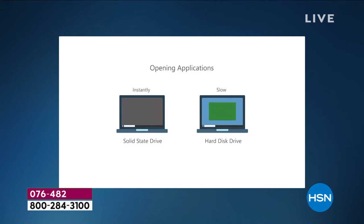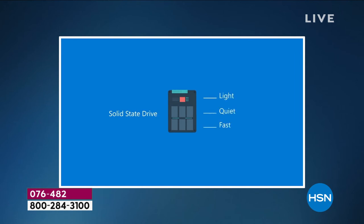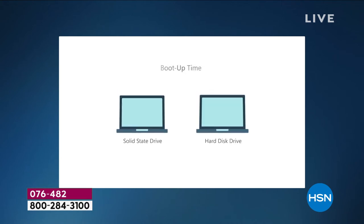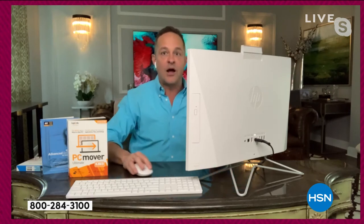That entire component's been taken out of your computer, and in its place, we've put what's called an SSD, or a solid state drive. The benefits are it's lighter, it's quieter, and it's faster. So you have faster boot up and faster shutdown. Your applications load more quickly. There are no moving parts, so your computer is more durable, and it's quieter, so it doesn't buzz. It doesn't make noise all the time. You see here the boot up time is faster. Also, multitasking in various applications is much faster as well. So that's something that I think you will really enjoy.